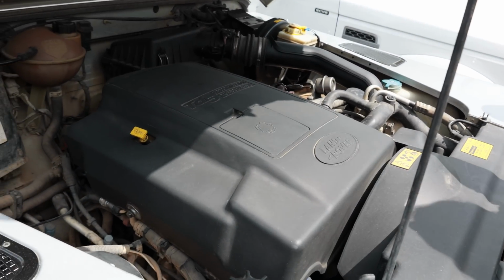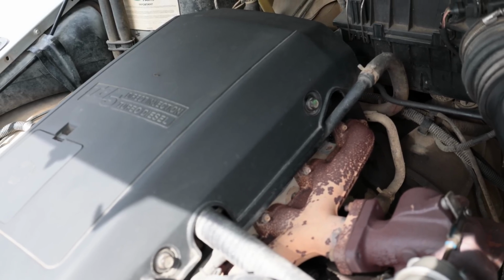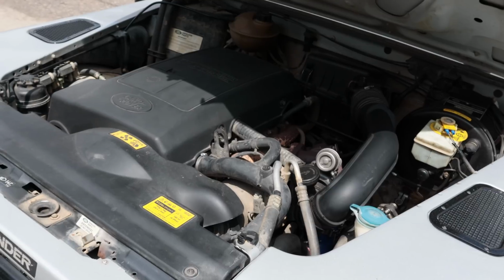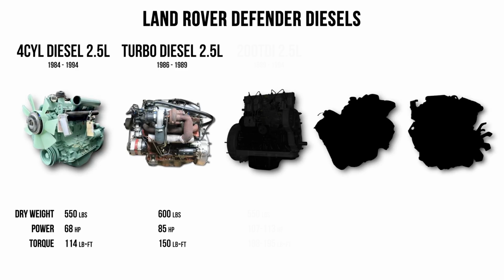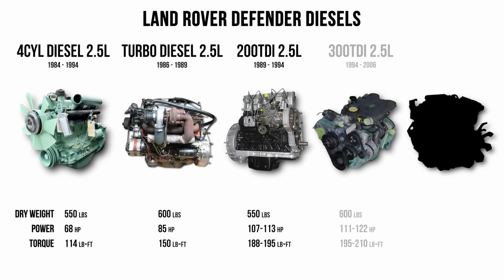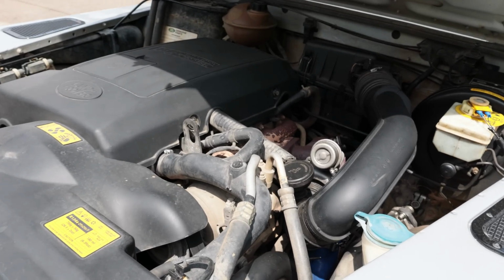Nice big engine cover where you can't see anything. Exactly. That's awesome. So what's special about the TD5? This is where Land Rover broke away from the traditional 4-cylinder engine. Right from the first diesel engine, the 2.5 liter naturally aspirated, they got into the 2.5 liter turbo diesel, and then they moved into a new, totally redesigned engine, the 200 TDI, 2.5 liter. Then they got into the 300 TDI, and that was 2.5 liter as well. So this is a 5-cylinder diesel, 2.5 liter again.